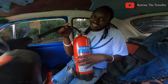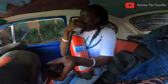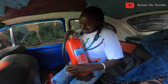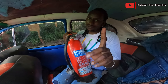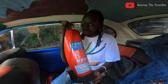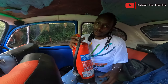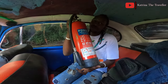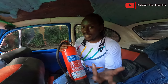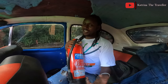Actually the fire extinguisher, these cars love fire. They are very hot. They are very hot. So they like to burn. So I remember that day. If you are an owner of a VW, if you don't have this, even the NTSA people say you must have it. So for us every VW owner must have this. It's very hot. Hot wire.